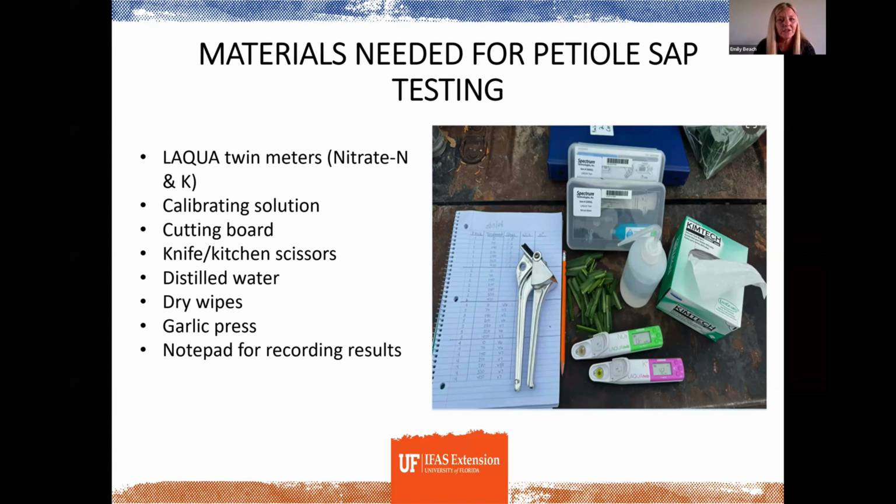When I first started in extension and started doing this, Bob gave me the opportunity to follow him around to watch as he went through that first season. And Bob actually carries all of his stuff in just a Black & Decker toolbox. And so I did the same exact thing. It's got the little shelves on it. So it's just a thing that you can stick in your vehicle and have all the things inside of it that you need.